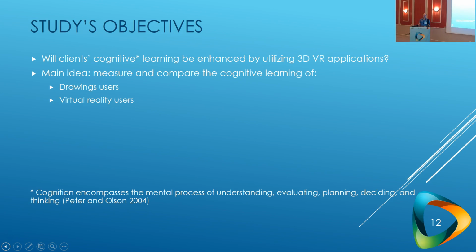And the main question was, will clients' cognitive learning be enhanced by utilizing 3D virtual reality applications? And that's, of course, compared to other clients that will be using solely the traditional paper drawings without any virtual reality application. So this is the comparison that we have tried to do.